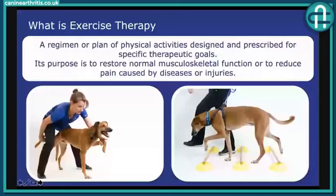I think the first question that we all ask is, what is exercise therapy? And we refer to it as a regime or plan of physical activities designed and prescribed for specific therapeutic goals with a purpose to restore normal musculoskeletal function or to reduce pain caused by disease or injuries.